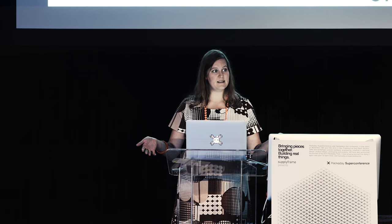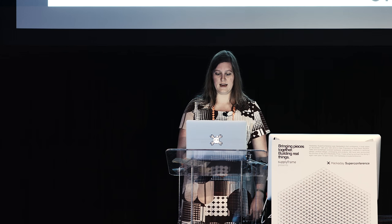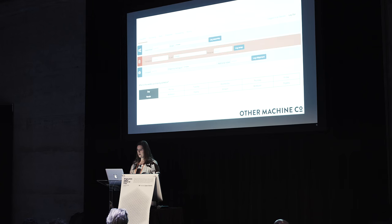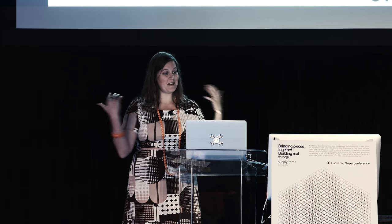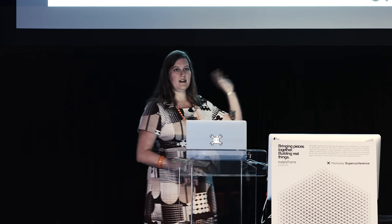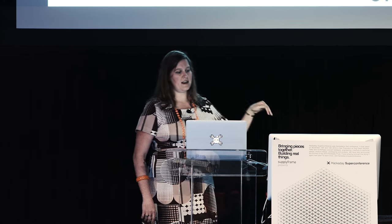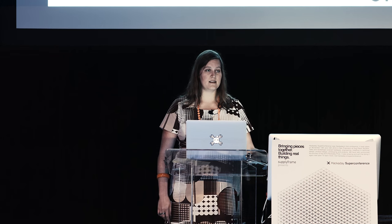This would be like a team of two at least, keeping track of all this data, but we built a web tool to do it instead, and this is really important. The way that people interact with it is also pretty fun. There are so many apps out there. We can build apps to run our companies, and they can be simple and tailored to the things that you want to know about your business. So, assembled, you scrapped X quantity of such and such part, you can log that assembly, it tells you what your purchasing schedule is, it calculates these things for you.